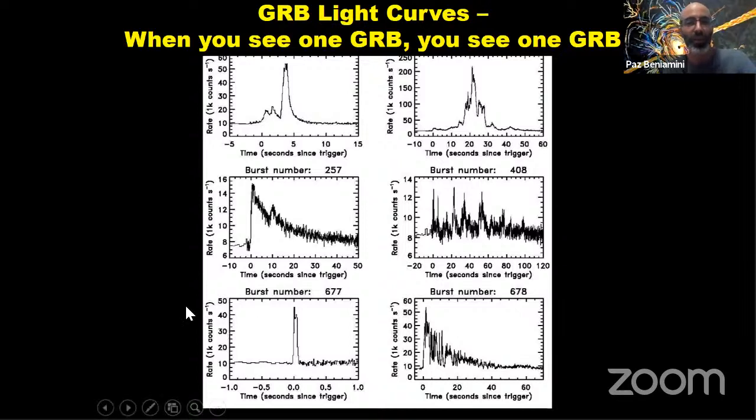And you see here the kind of more modern data, and you see that it's very messy. You see some GRBs that have one pulse, some that have several pulses, some have this very sharp rise and then a very slow decay. It seems very chaotic and all over the place. So there is this kind of saying in the GRB world where when you see one GRB, you see one GRB. And it's very difficult to conclude based on this really what's going on. There's a limited amount of information that we can gain from these light curves, at least at first glance.